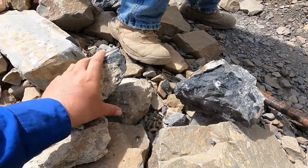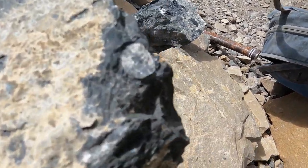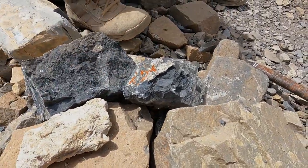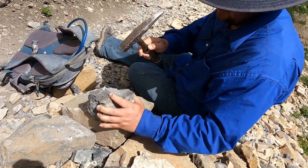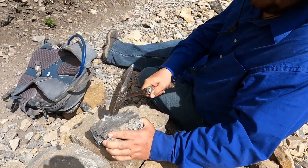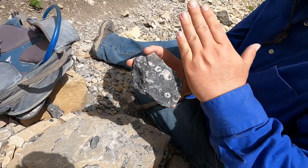Okay, found something maybe worth taking. This black limestone has some nice crinoids in it. If you remember, there was one I showed from a previous video. This must be where it's coming from. And there's the crinoid there, comes through right there, you can see it. And then there's another one right there. So we're gonna try and see if we can get at least one of these out in decent shape. There's quite a few in there. What I might be able to do is, when I have equipment, cut and polish.